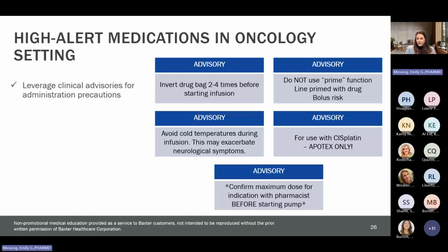Apologies for the overhead. Let me just give one second. Okay, sorry about that interruption.